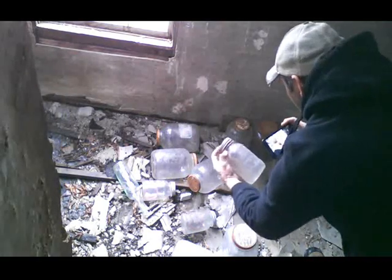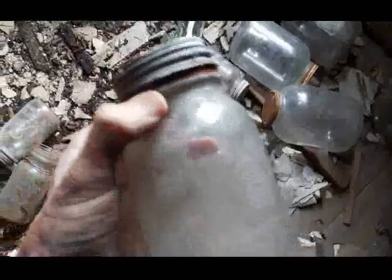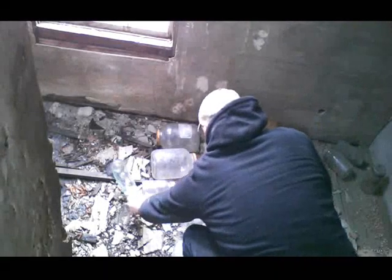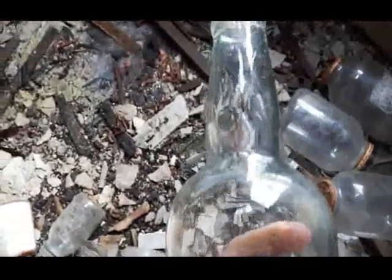Hey folks, I'm exploring in an abandoned building here and I come across a cache of jars and bottles. Well, they even got the zinc covers on them. Atlas strong shoulder mason. It's got a ball cover on it. This bottle there, I don't even see a seam mark on it. You can see the stretch marks around the neck there.